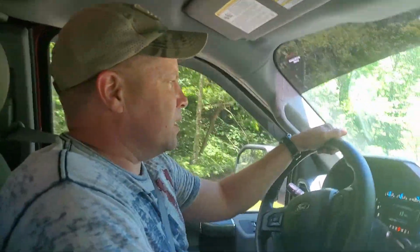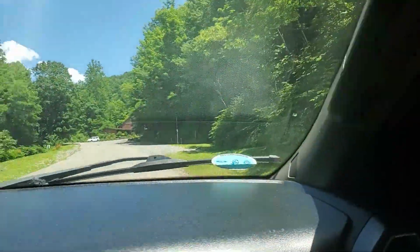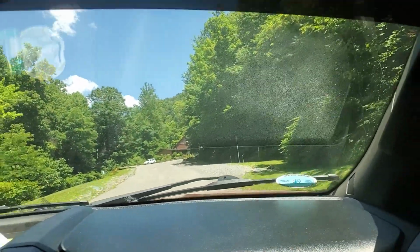In today's episode, we're in West Virginia, and we're going to be riding the Hatfield McCoy Trails. So we're getting ready to pull up to our destination, which camera guy, what's this place called? It's called Ashland Resort. Cool.